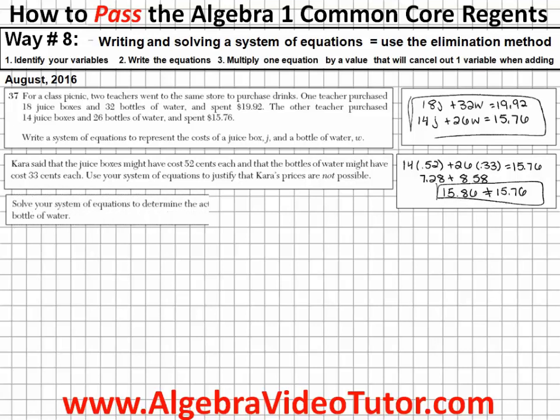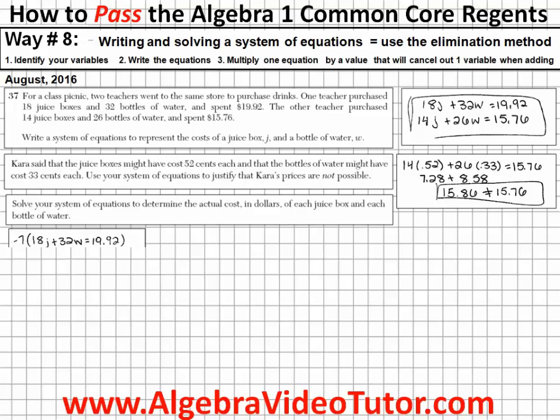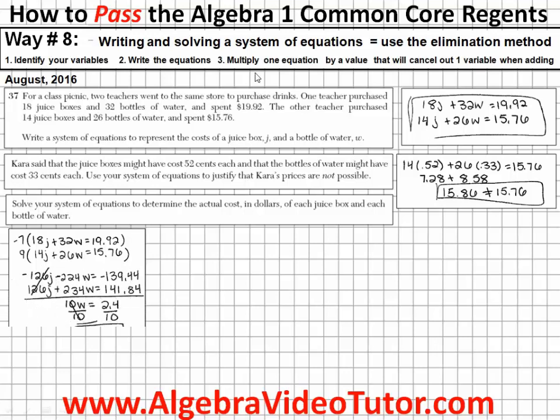Okay, now solve your system of equations to determine the actual cost in dollars for each juice box and each bottle of water. Here comes the elimination method. So we're going to go back to our original equations, but now we are multiplying. Sometimes you may need to multiply more than one equation, especially if the numbers don't work out nicely. But the main goal here is that, as you could see in the work shown, the top equation was multiplied by -7 throughout, and the bottom one was multiplied by 9. The whole reason they did that was to get these to be the same so they could be eliminated. So you may need to come up with some numbers to eliminate one of the variables. By eliminating the J, we can solve for the W, and that's exactly what happened here.